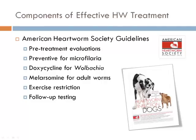According to the American Heartworm Society, the components of effective heartworm treatment include pre-treatment evaluation to assess our patients, to see if they're good candidates for therapy or if they need any special consideration. We want to put them on prevention to clear the microfilaria. I'll talk a little bit about this. Our preventive dose medications will reduce microfilaria. We do want to put them on doxycycline to treat their Wolbachia and reduce the complication rate. We will use melarsomine, which is a miticide for the adult worms.